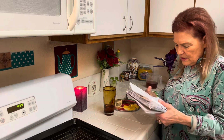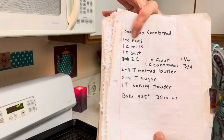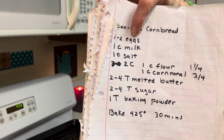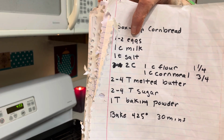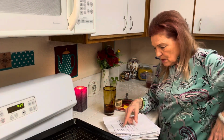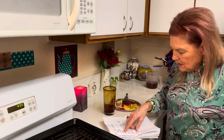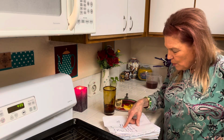Now let me give you Julia Child's cornbread, but instead of eggs, if we can't get eggs, you would use 1/2 cup of sour cream or cream cheese. Works. Back in the day, they used water. So 1 to 2 eggs, 1 cup milk. I usually make half a batch. 1 teaspoon salt, 2 cups, which would be 1 cup flour, 1 cup cornmeal.